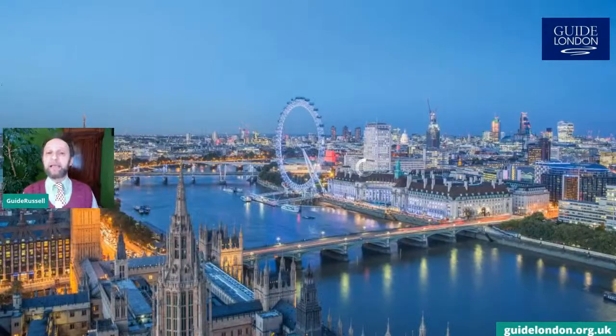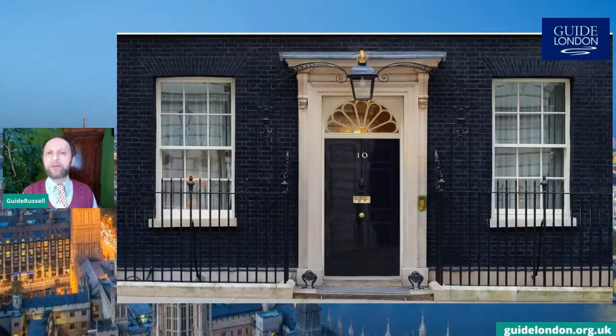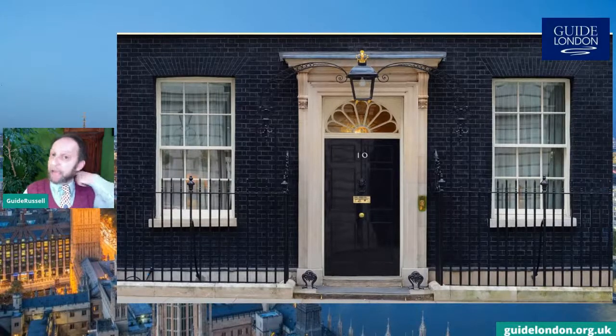So that's historical cats. What about cats today? Well, maybe the most famous cat living in London today, his name is Larry, and he has a very fine address indeed. He lives at number 10 Downing Street, the home and office of the British Prime Minister. There have been cats at Downing Street for many years. Because the building is so old, it dates back to 1682, number 10 Downing Street.